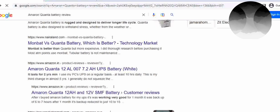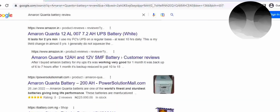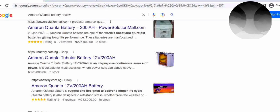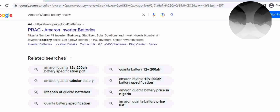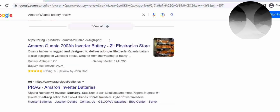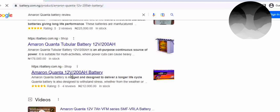I want to see what people actually say about the Amaron Quanta battery. 7.2 UPS battery, I don't think I want to view that. Turbo, I don't think I want to view that. And this is one of the things about researching some of these things online. You don't get to hear what really makes it special. There's just this on and on, a continuous thing where you have to really dig.